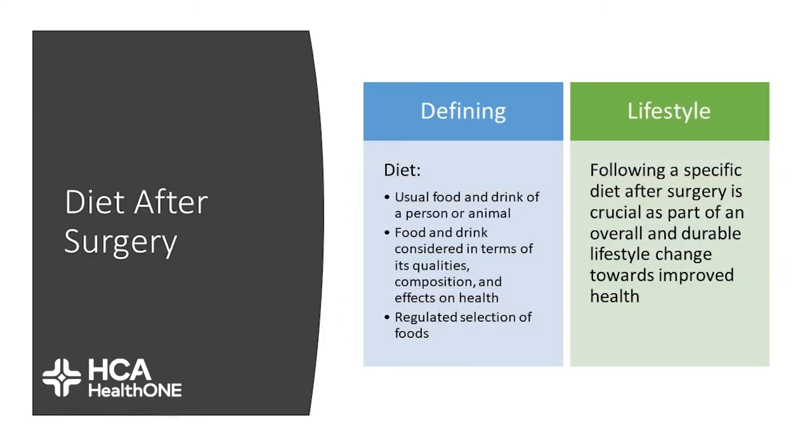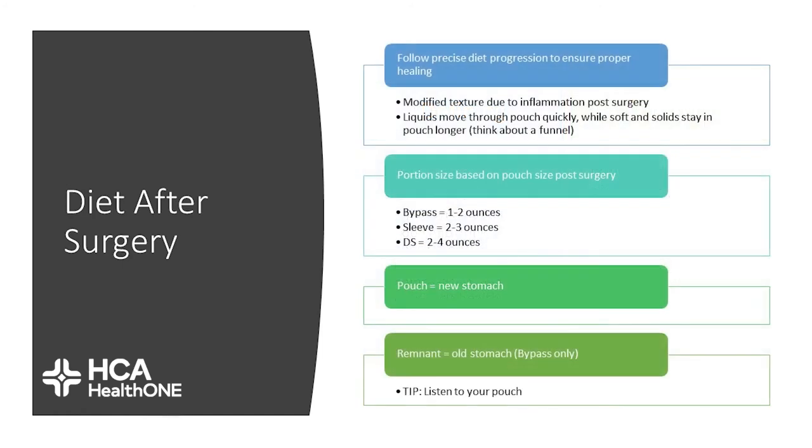It's important we discuss your diet and lifestyle after surgery. Following a precise diet progression after surgery is an important piece to ensure proper healing. There's a modified texture of this diet during this process to help decrease inflammation during the post-surgical process. Liquids move through rather easily, and soft foods do as well. However, stay away from solid foods or foods that are coarse in nature or stringy during this time frame.